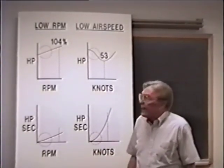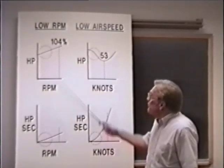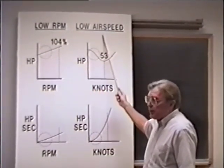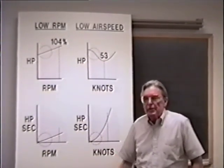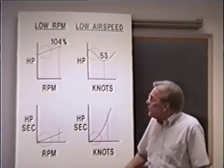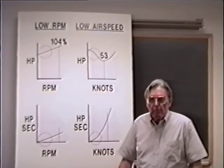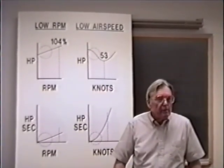How does that relate to accidents? Well, one of the most common causes of accidents is a situation where the pilot has allowed his RPM to get low and he's allowed his airspeed to get low. As a matter of fact, in a study done by the NTSB for the years 1977 through 1979, a conclusion of that study was that the primary cause of accidents in all helicopters was failure to maintain RPM and airspeed.